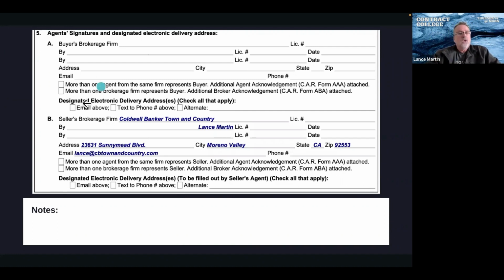Just be super careful. Designated electronic delivery. So how can I receive delivery of acceptance, et cetera? Sure. Email it to me, text it to me, or whatever the alternative is. Send it to me, DM me on Instagram. Okay, so again, we live in a different world. So delivery of acceptance, rejection, or whatever, that's where you would, and by the way, I'm assuming all of you are accepting delivery via email. But you've got to be careful with that, because delivery via email means it was delivered to you. Doesn't necessarily mean you opened that email.